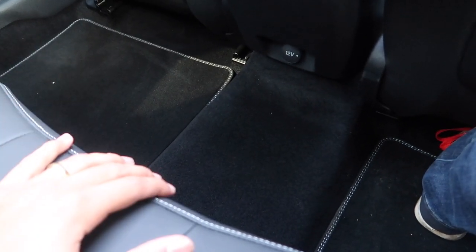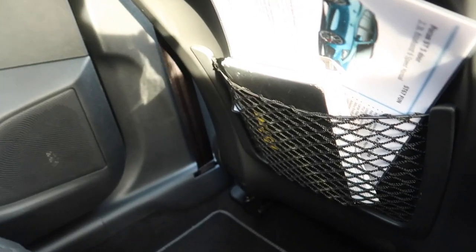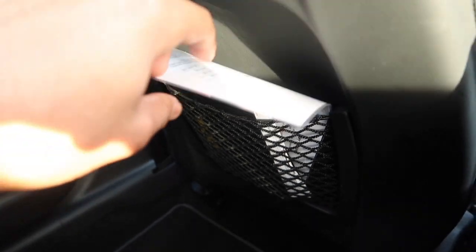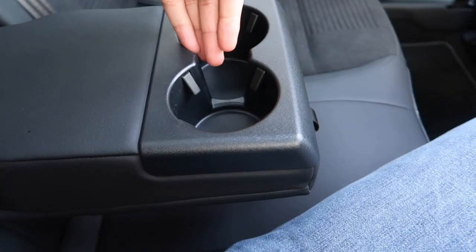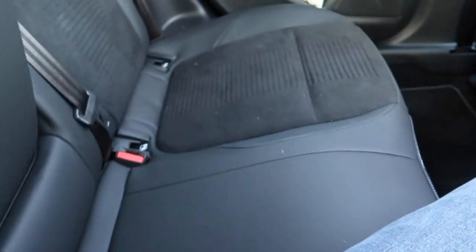In the rear, you have some cubby holes, so you have a little bit of netting here where you can pop a book, like I've put my notepad here. I've got the spec sheet for the car as well. Cubby hole here where you can pop a bottle of drink. And you've also got an armrest with two cup holders. So bring it down like so, you'll see. Got two cup holders here, very practical.